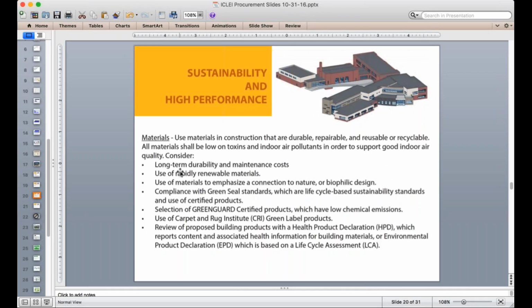Some things that are harder are things like long-term durability and maintenance costs. And that's really something that requires a process check. So at the end of schematic design, the team should be expected to say, here's our plan for long-term durability and maintenance costs. We are very specifically and deliberately addressing these different pieces. Similarly, with use of materials to emphasize a connection to nature or biophilic design, that's very much something that's in the eye of the beholder, and is important to sort of report out on how that's being met.